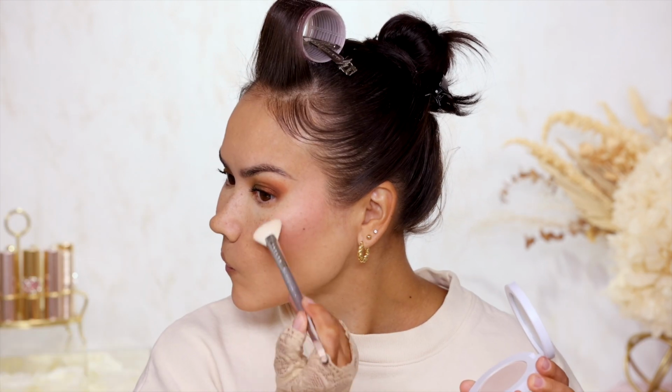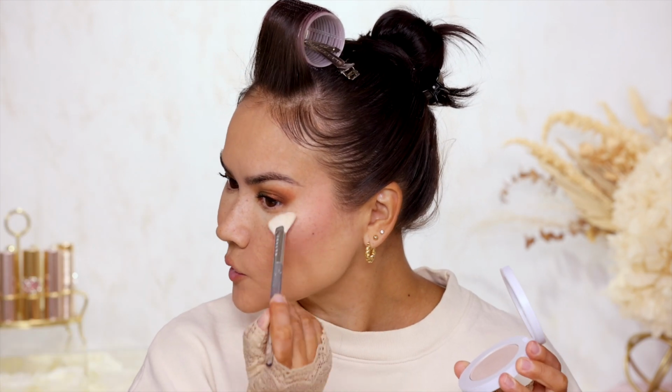And since I don't have the highlighter from that palette, I am gonna use this very light one from Makeup by Mario. This one is in the shade Pearl. Pick up a little bit on this Jaclyn Hill brush. This one has like a slight pearlescence, which I think works nicely with the cooler, pinker tone blush. I love that. And now let's move on to the lips.